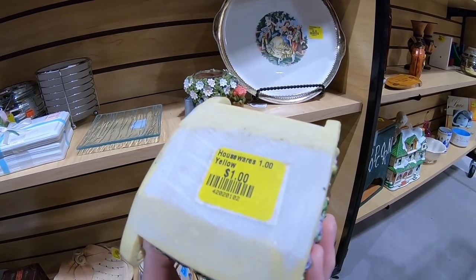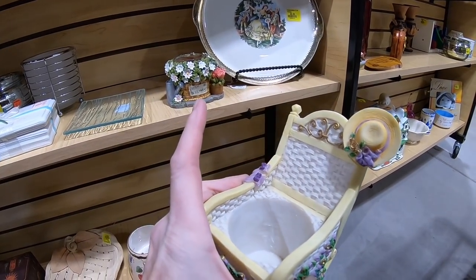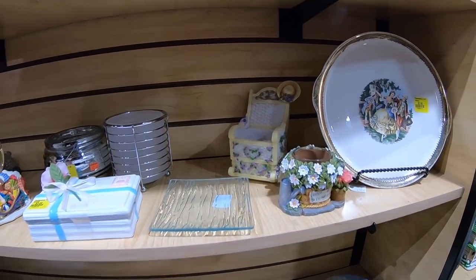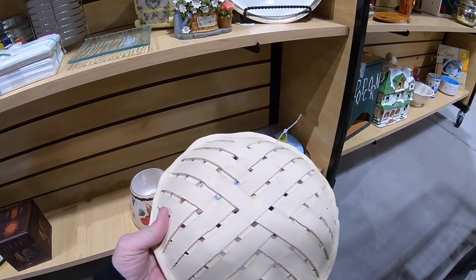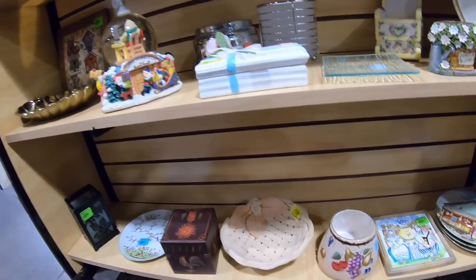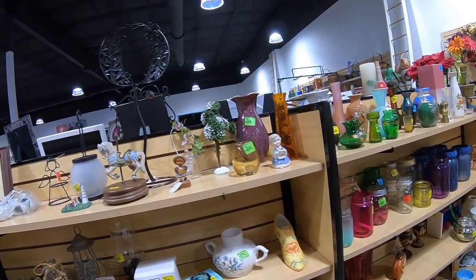I wonder if this one's Yankee Candle. I can't tell underneath the thing. The quality doesn't quite look like it, but it could be an older piece. We have an apple pie type lattice clay thing that looks to be handmade. Lots of crafty people here in Ephrata.